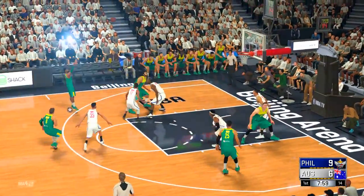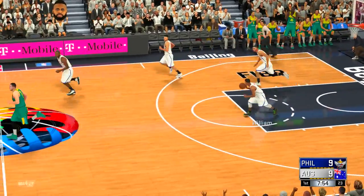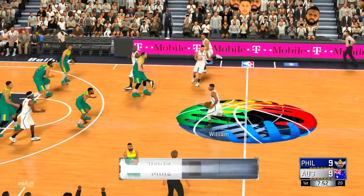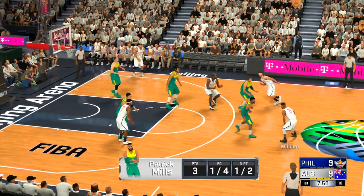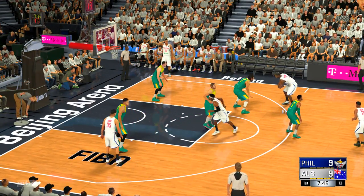Dishes it to Mills. It's good. This game is all even. How in the world did they let him get that wide open? They got to watch out, Clark. Those kind of defensive lapses early in the game can start to snowball for a team.